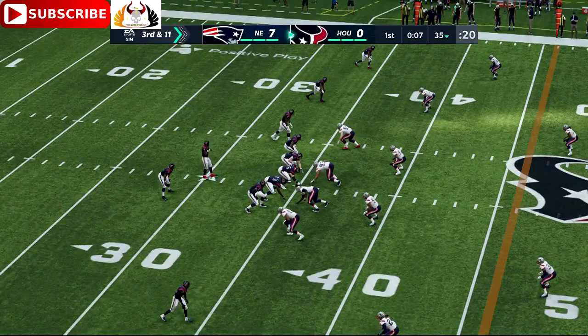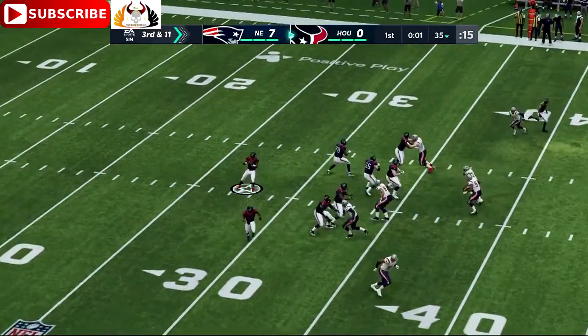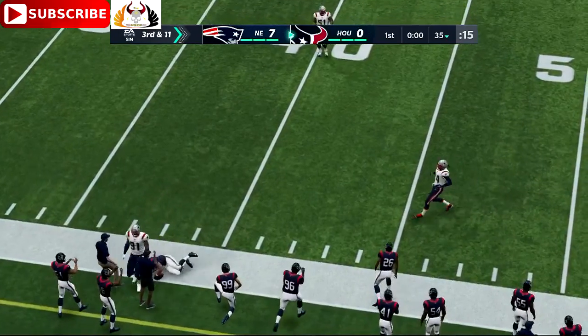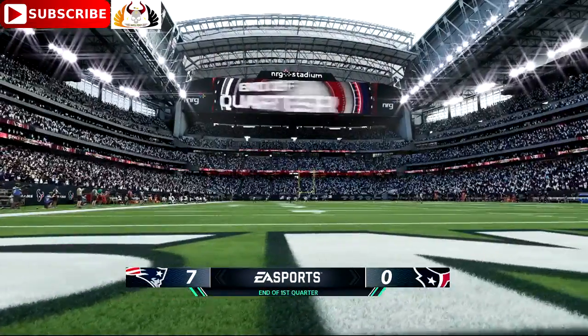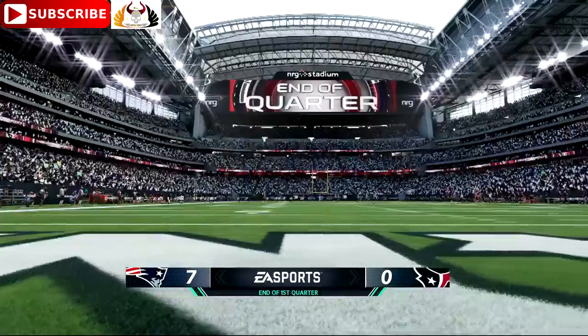An extra corner comes on now for the Patriots D on 3rd down. A shotgun snap for Watson. Completing it to the right side, Johnson. And he will be out of bounds here on what will turn out to be the final play of this first quarter. After 1, 7-0 on EA Sports.